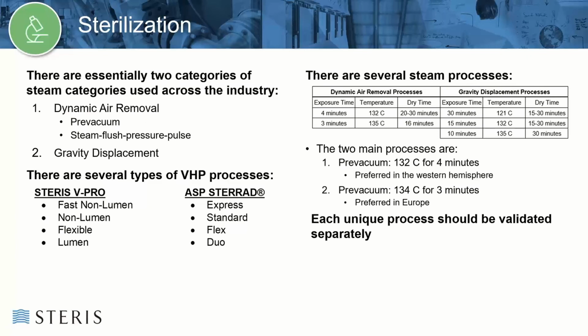We also have VHP sterilization, which has several types of VHP processes. In the STERIS V-PRO, we have the fast non-lumen, the non-lumen, the flexible, and the lumen. And then the ASP STERRAD devices have an express cycle, a standard cycle, a flex cycle, and a dual cycle.